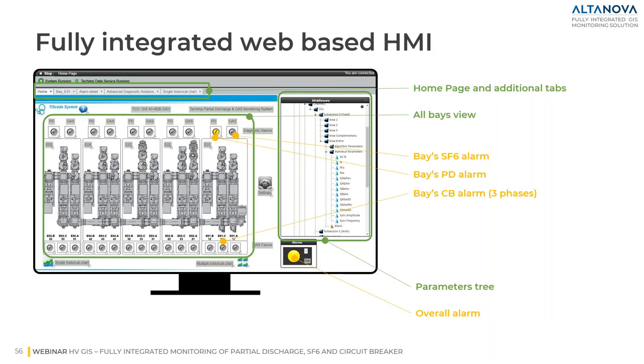The last part, just to share with you some pages of the fully integrated web-based HMI. Here in the example, you have the home page, where the customer decided to have a multiple-bay homepage, so multiple bays are reported on the dashboard, and we have the aggregate status of the alarms related to, as you can see here, the PD activity, the SF6 gas alarm, or the circuit breaker alarm.